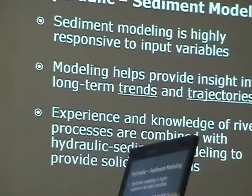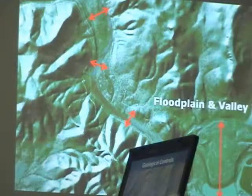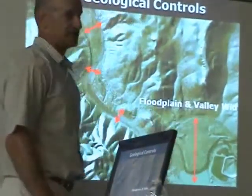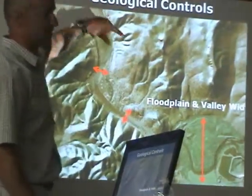What the hydraulic modeling does, it's not an exact science. You don't plug in a bunch of numbers and get an exact answer of exactly what's going to happen. So what we look for in the hydraulic modeling is trends and trajectories. Where is the river headed once this sediment starts to move through the system? And this is where I tried to point out to you at the very beginning, where I showed you that the reservoir area upstream has a very wide floodplain. It's really expansive up there. And then it gets necked down into a very small floodplain.